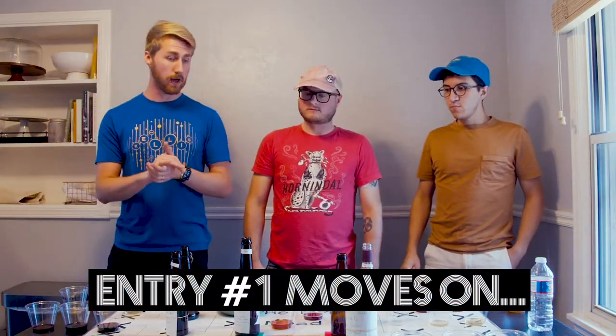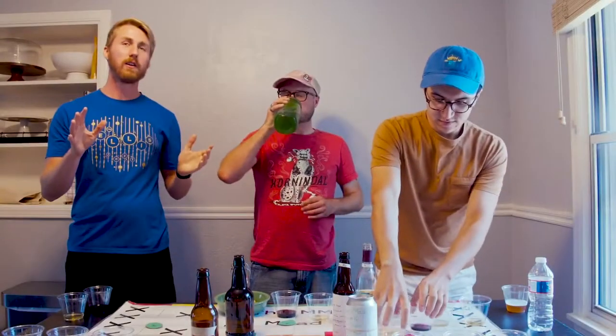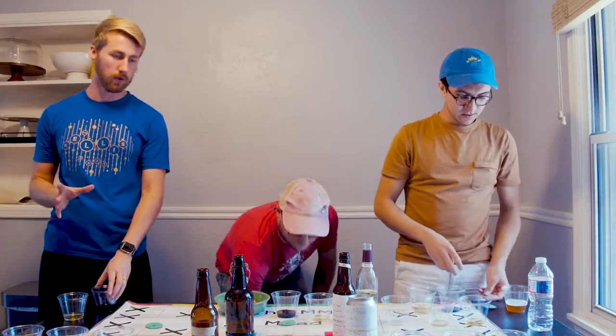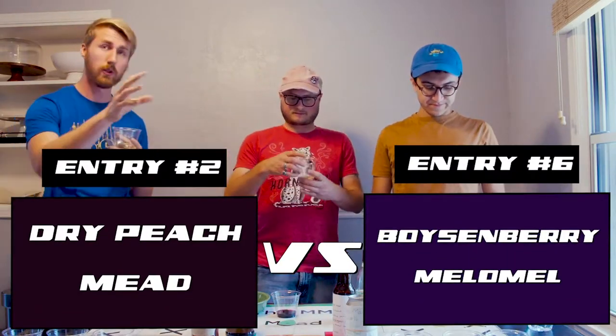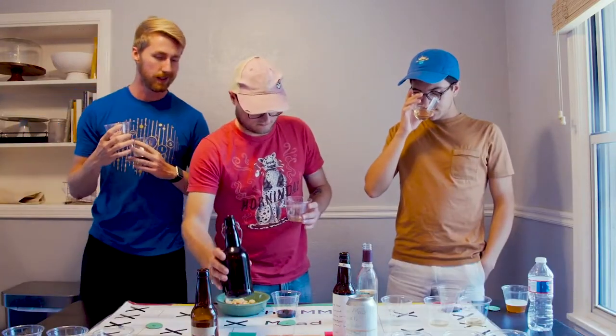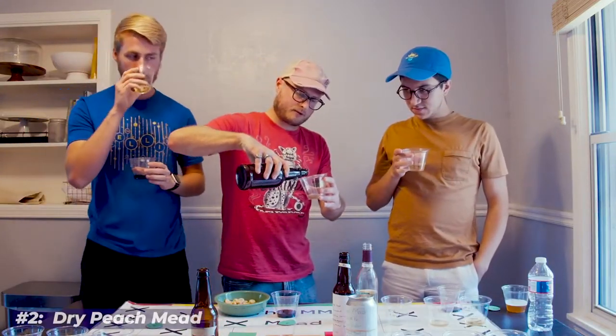Let's get to our last round for this one. We are in our last of this round, so this will dictate who moves forward, and then we'll be in round three. We have number two and number six. Number two is on the green. Number six is on the red. Let's go ahead and get to tasting. I'll get a little bit more number two here.